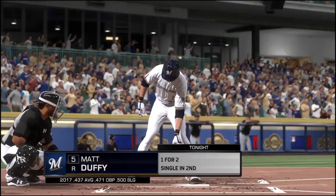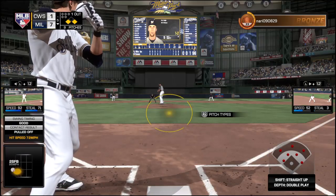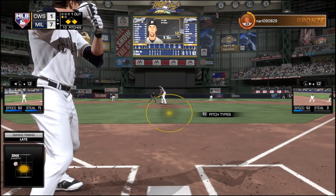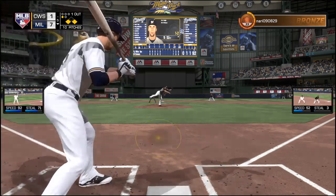Now at the plate, Matt Duffy. A hit in 2 tries so far. Matt Duffy. He's ready. Here's the first offering. Late that time for a strike. The 0-1 on its way.